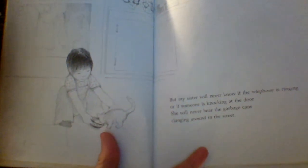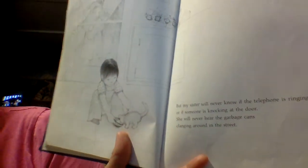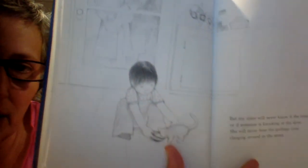But my sister will never know if the telephone is ringing, or if someone is knocking at the door. She will never hear the garbage cans clanging down the street. And there they are. See, they're at the door and they're kind of saying, hey, open the door. But can she hear them and go help them? No.